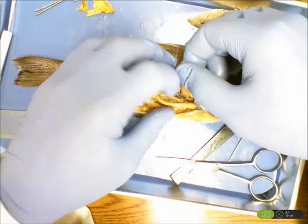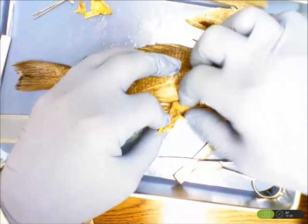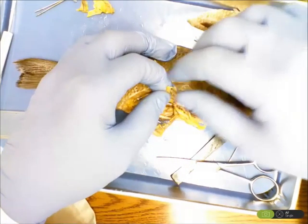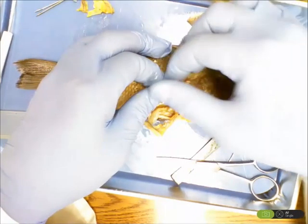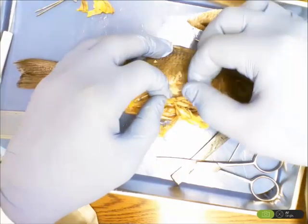Lift it up. You can see them. Let's remove this fatty tissue. Right here is one. Here's another one right next to it. And then there's another one, a smaller one, that's attached to that fatty tissue.